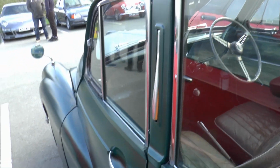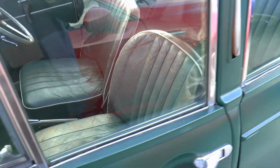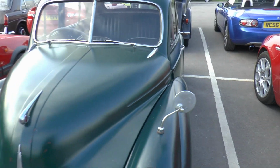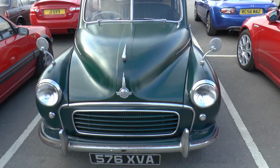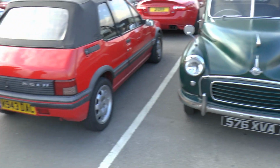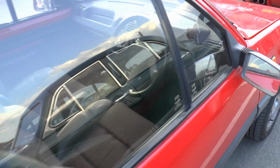With winkers. These are the traffic cases. Put your winker out, man. I've mentioned it often enough. I'd love to know if it still worked. That's that, and next door, a Pug 205 CTI. Pug to be precise.